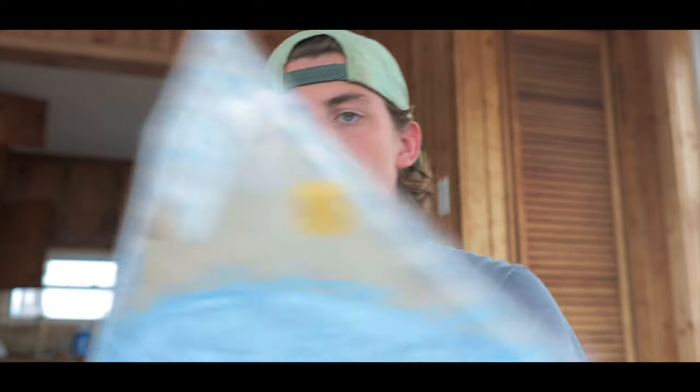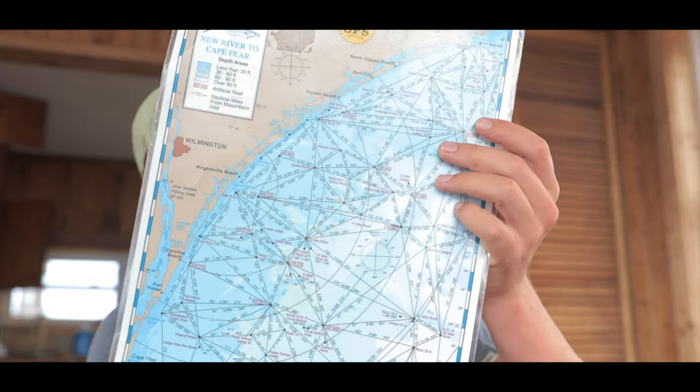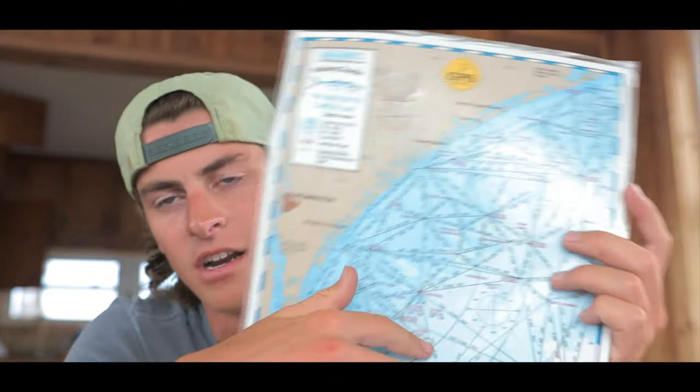And so now moving on to what we were using and how we were finding these fish. What we were using is something like this. You can probably find something like this map at just about any tackle store on the coast. Basically, it's just a map with a bunch of different spots on it. You see, you got the beach here. This is a map from the New River to the Cape Fear River, kind of like the Wilmington area. I'm sure they have a map like this for all areas around the coast.